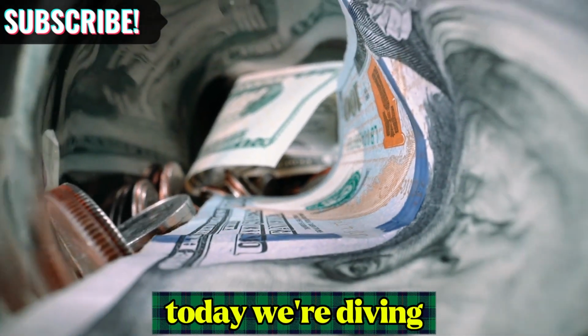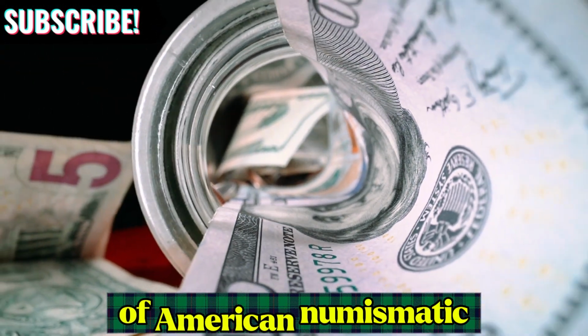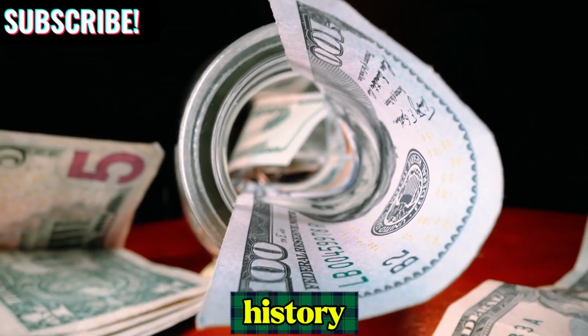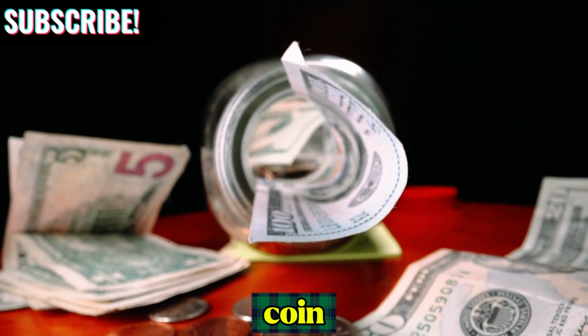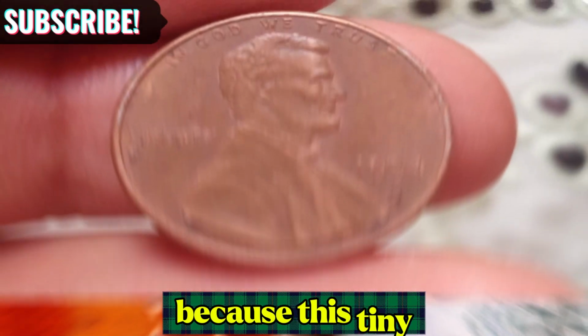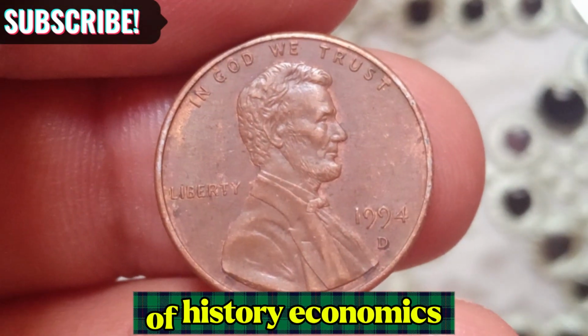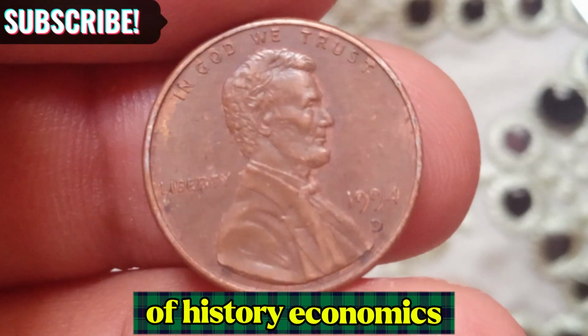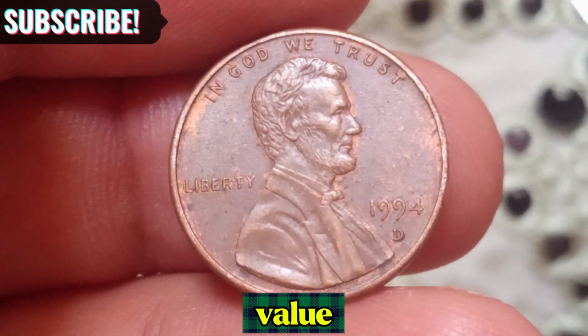Today, we're diving deep into the world of a small but fascinating piece of American numismatic history, the 1987 D Liberty 1-cent coin. Don't underestimate its size, because this tiny copper-coated coin tells a much bigger story of history, economics, minting marvels, and possibly even hidden value.